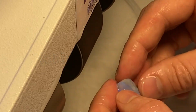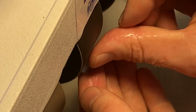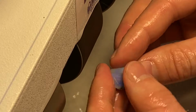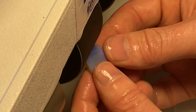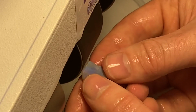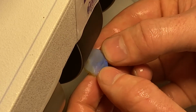However, the sedimentary opal in Australia, which is found in Australia's main fields, that sedimentary opal is a lot more stable than that volcanic opal from these other places, and so it's better for cutting. On the regular, it's better for cutting, it won't crack. You can bet that the Australian opal is much more stable than the volcanic opal from other countries.